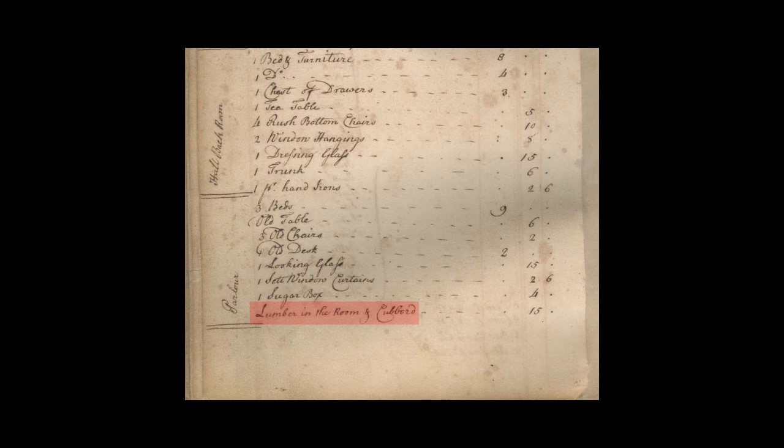So back to that detail again. Remember I said it gave a valuation of 15 shillings. Well, that valuation is actually for the lumber, for the junk in the cupboard. It's not for the cupboard itself. There's no value given for the cupboard. Well, that seems a little odd, because usually a case piece, a cupboard, anything that has an exterior wooden box that contains things, would be a very valuable piece of furniture, and that almost assuredly would show up in a probate inventory.